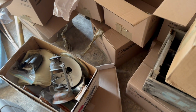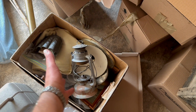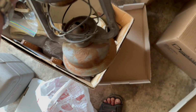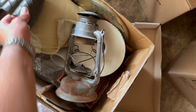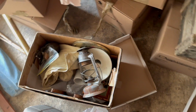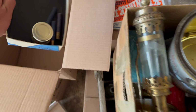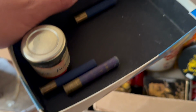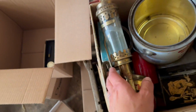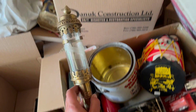Well, a couple of things were surprising. One, this box, which had an old broken lantern in it, which I should make sure is not marked for railway. No, it is not. It also had an antique Jello mold. Kind of cool. Throw that in the box. And I'm rattling stuff around, and there's shells and gunpowder. You know, nothing like having shells and gunpowder rattling around. But at the bottom of that box, which I thought was really cool, was this.